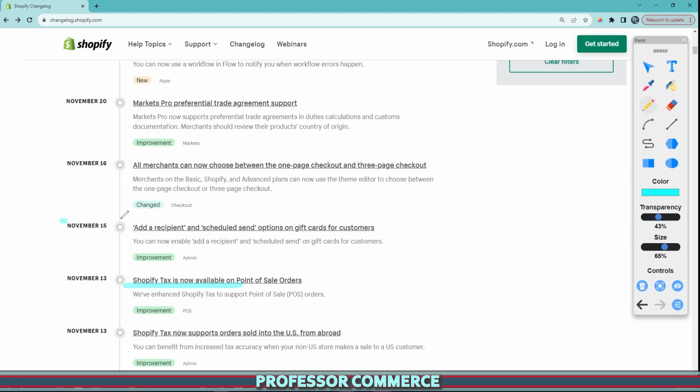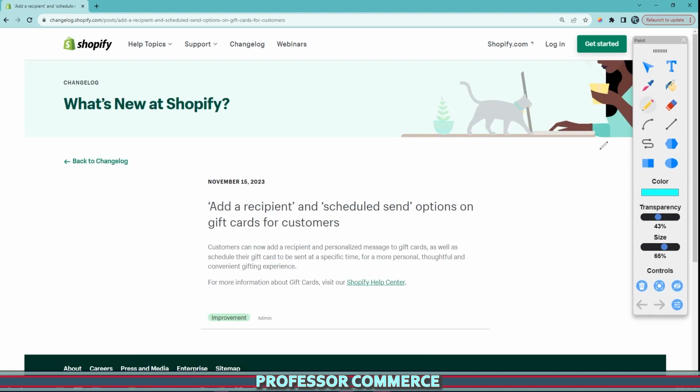Anyway, November 15th says add a recipient and scheduled send options on gift cards for customers. So it says you can now enable add a recipient and scheduled send on gift cards for customers. This is fun. This is another one where it's like, of course that should be there. It says customers, so this isn't for you, the merchants. This is for your customers.